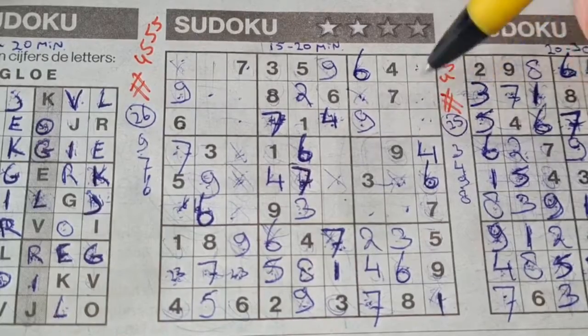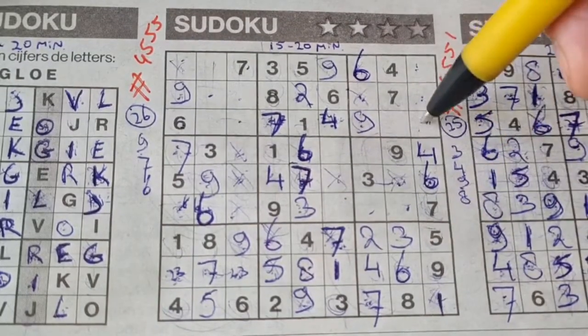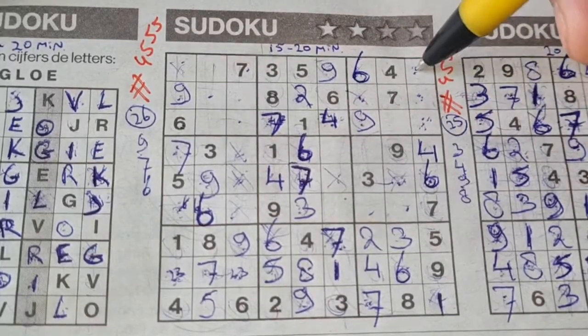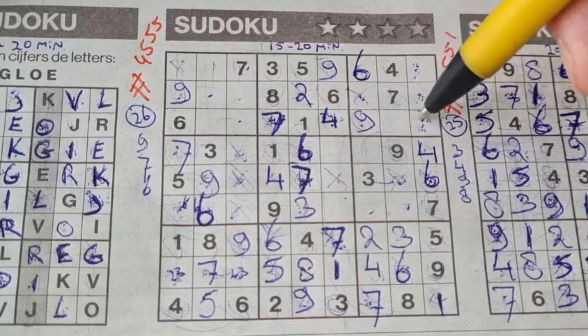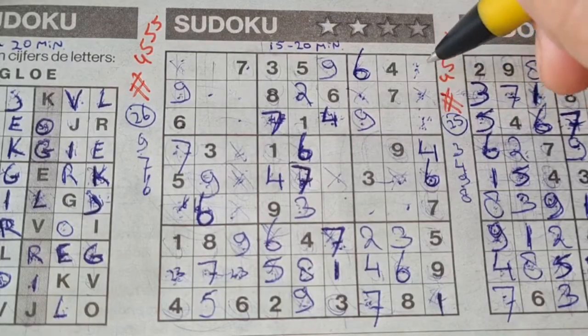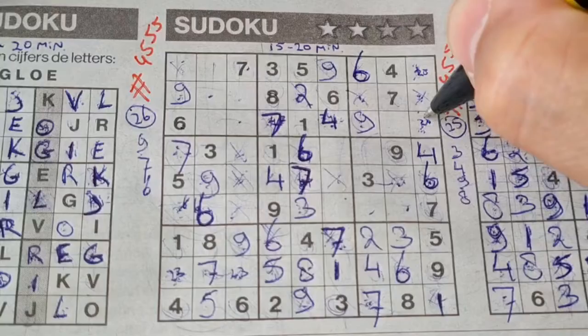3 missing numbers in the last column. Those missing numbers are the 2, the 3, and the 8. 2, 3, 8. And look, we have a 2 and 8 in the second row. So no 2 and 8 in this box. The 2 and 8 go in those 2 boxes as a pair, 2 and 8.